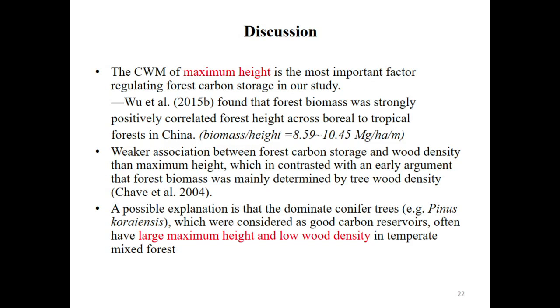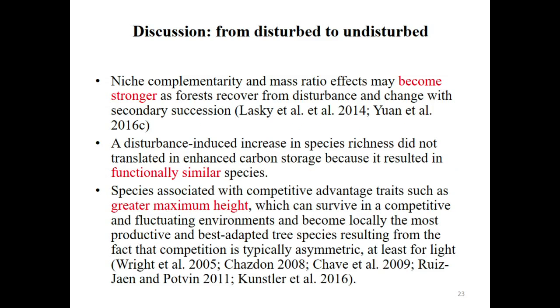And our result found that height is more important than wood density. One important reason is the dominant species is Korean pine, a conifer tree, which has high maximum height but low wood density in our plots. And in undisturbed forest, these two effects both increased, which suggests that both effects will increase as the forest recovers from disturbance over time.